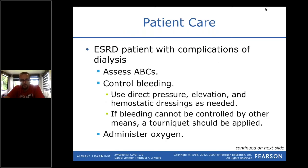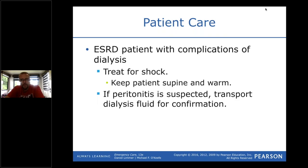ABCs, control bleeding, as we've talked about, oxygenation if they need it. Treat them for shock. So keep them flat, keep them warm. If you think they're a home dialysis, peritoneal dialysis patient, bring one of their waste bags with them, okay? So they can do some testing on that in the lab.